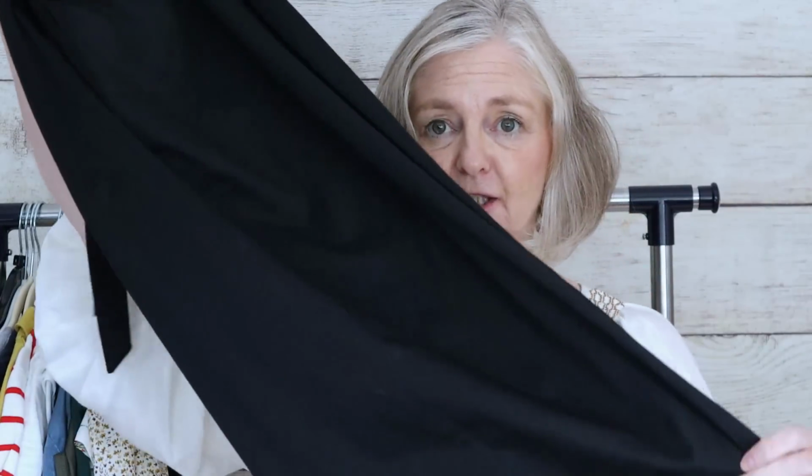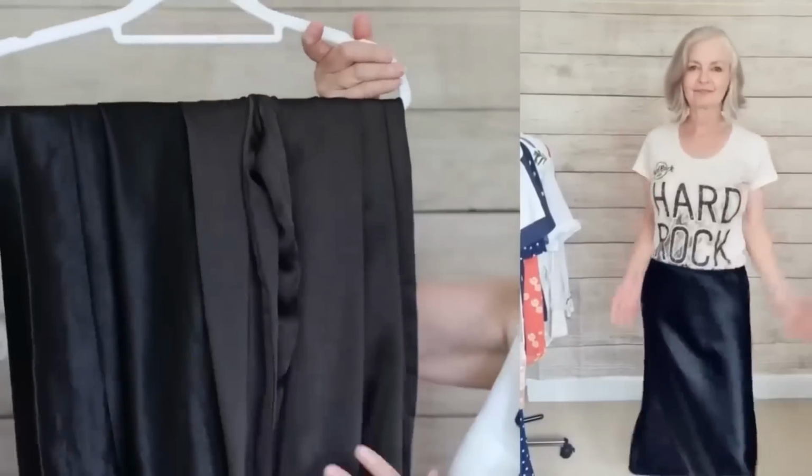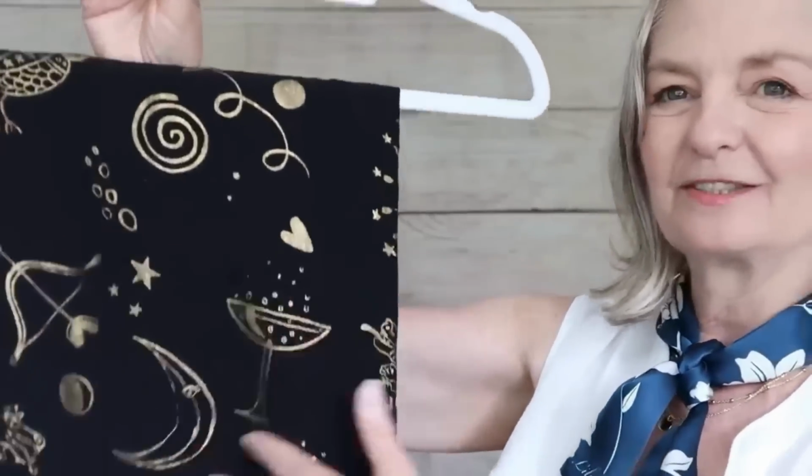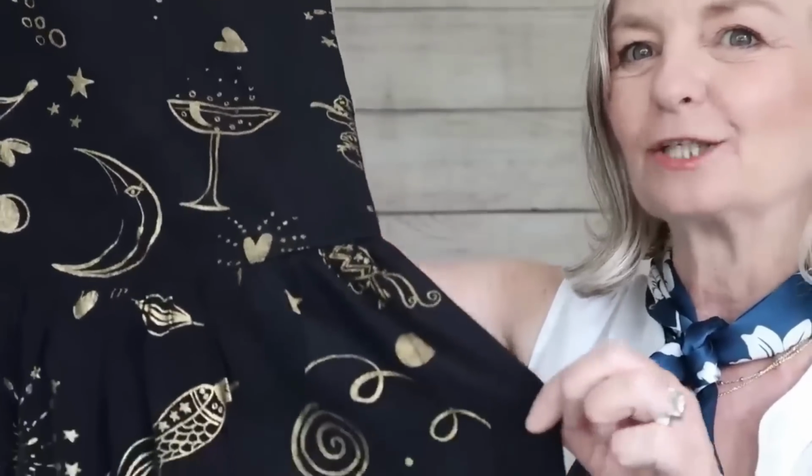So I have a variety of thin weight black trousers, wide leg trousers, and I have got slip material like slip skirts. I've got that in trousers as well, so that would come out. I've got black skirts. I've got a slip black skirt and also a black skirt with a design on it in gold print, which will be useful as well.